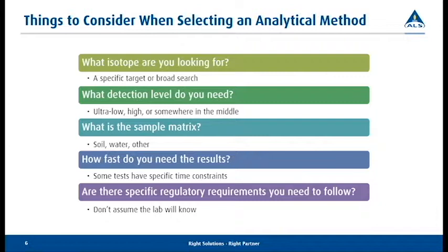And then how fast do you need the results? Many of these tests have time constraints, especially when you're discussing the radium-226 methods. Some of them, if you're doing it by gamma, there's one method that requires a 21-day ingrowth time, a waiting time that you have in there. So if you need the results faster, there's other methods you can use and other ways of looking at it.